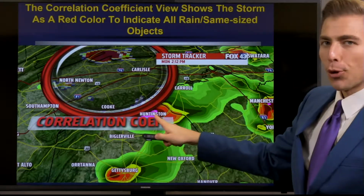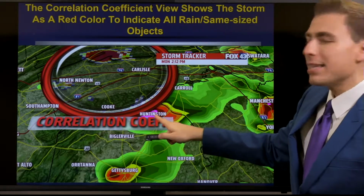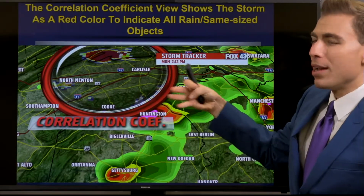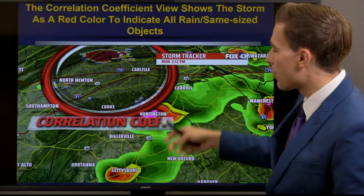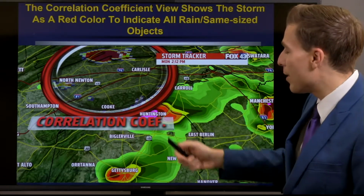Ooh, I see a little purple on radar. Anytime I see purple on just regular reflectivity radar, that's the name, by the way, reflectivity, for when radar hits an object and the computer just displays how much energy comes back. The more energy comes back, the brighter the colors, usually the bigger the raindrops. Or in this case, hail. If I see purple or fuchsia, that means hail.